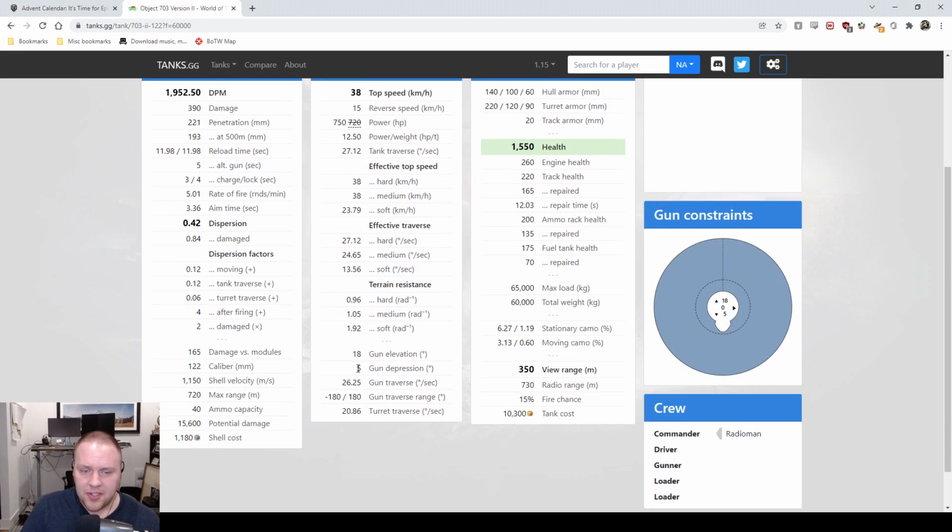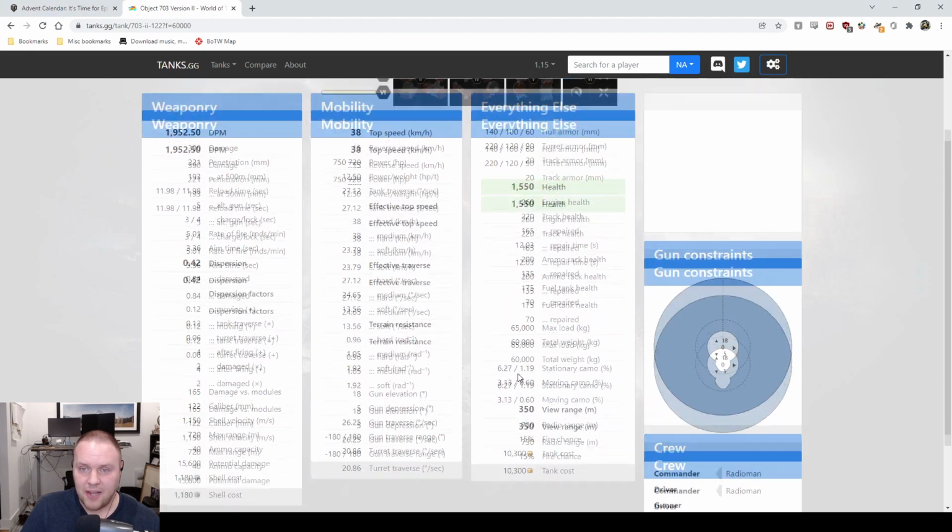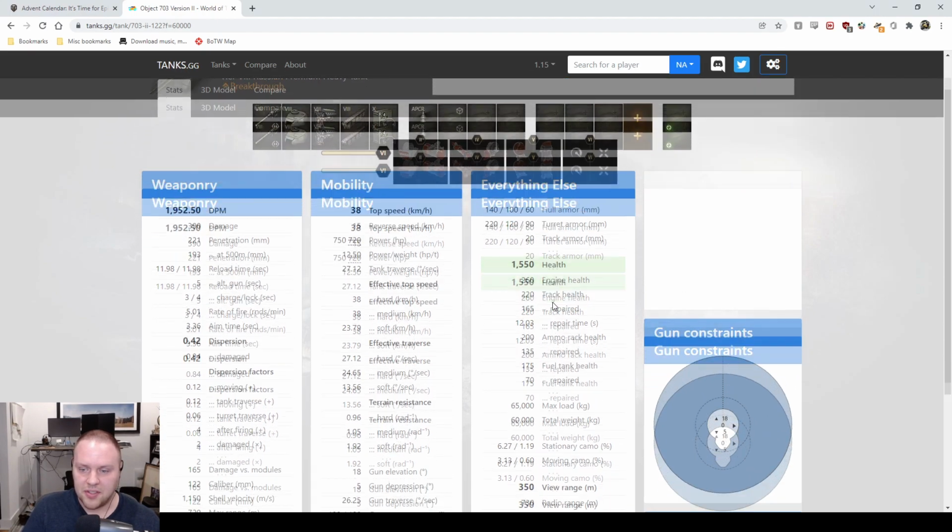5 degrees of gun depression, we'll get to it. You definitely notice that it holds you back. You're not meant to be hull down in this, working ridge lines. This doesn't do that. So if you like that, Carnarvon Action 10 is probably the thing for you. 350 meters of view range is god awful. You won't be spotting anything, but again, you're meant to be in somebody's face. This is a Russian heavy tank. Just press W and you'll probably do just fine.